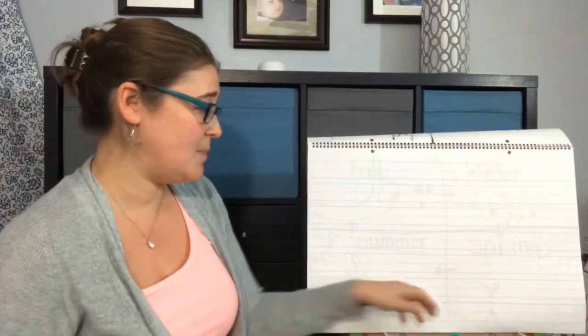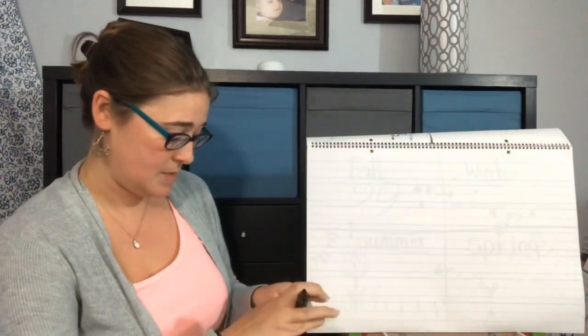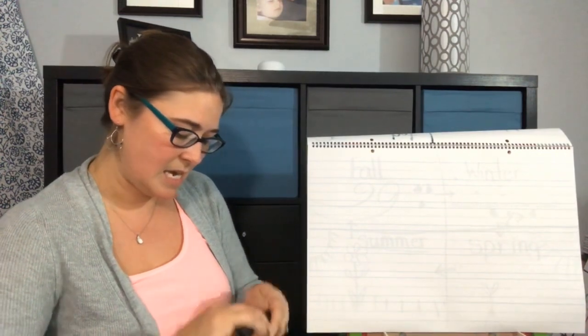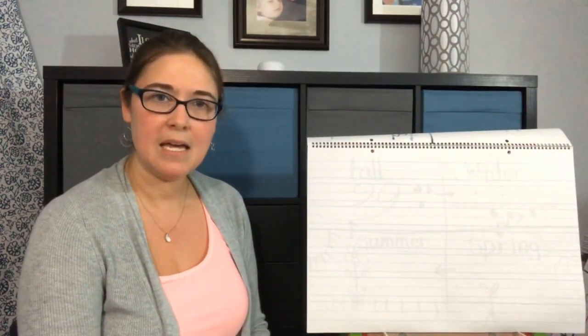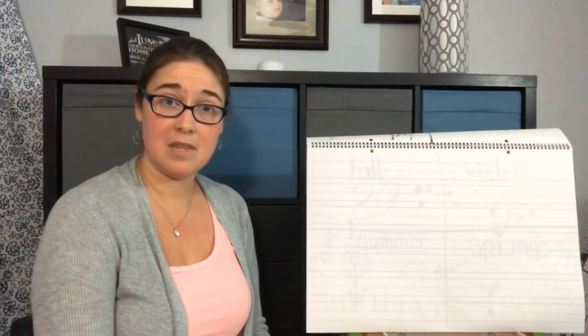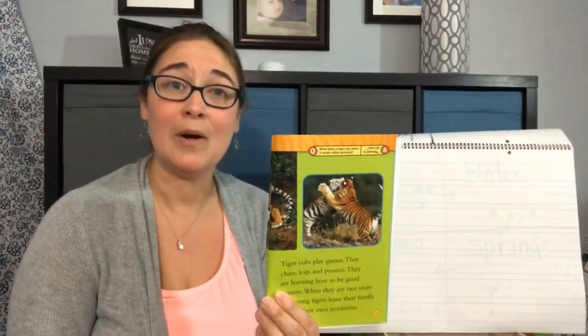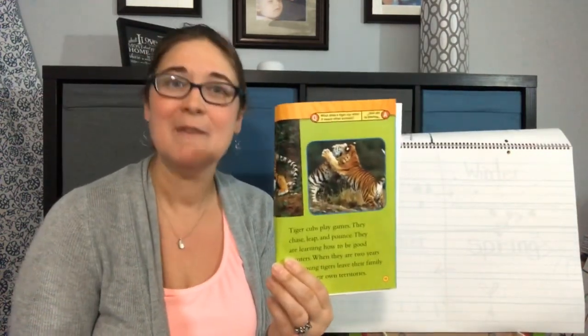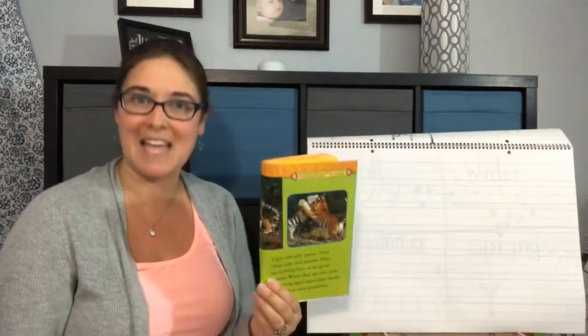And I'm going to write about something that I learned about tiger cubs. Okay, and I learned that tiger cubs play games. I didn't know that they played games. Now, I don't think that they mean like they played Monopoly or they play Parcheesi or chess or checkers. They play games like we might play on a playground, like wrestling or fooling around playing.